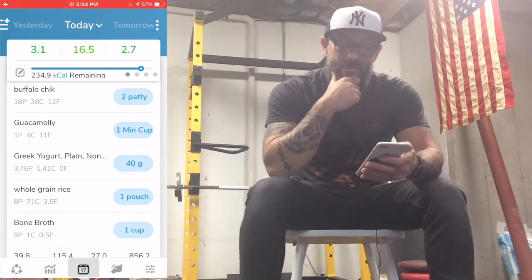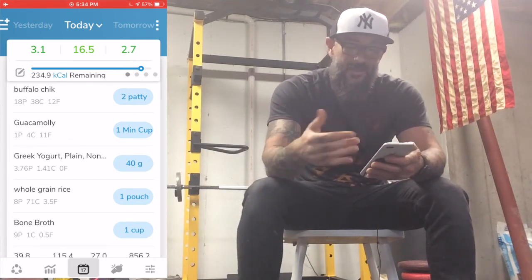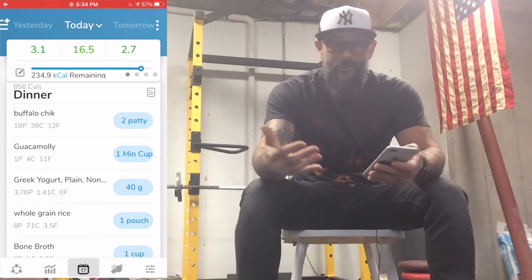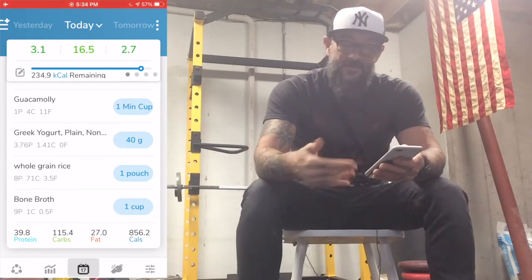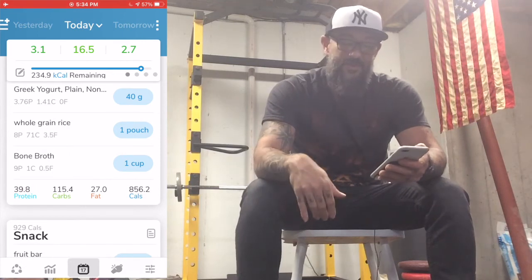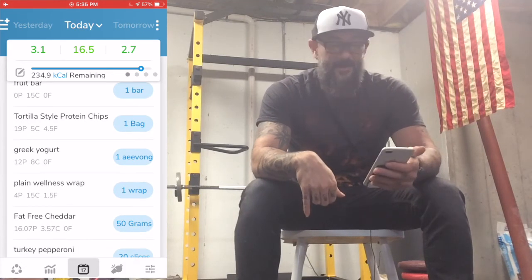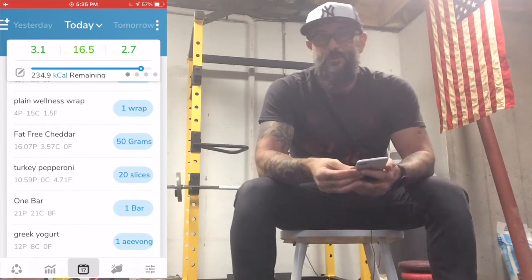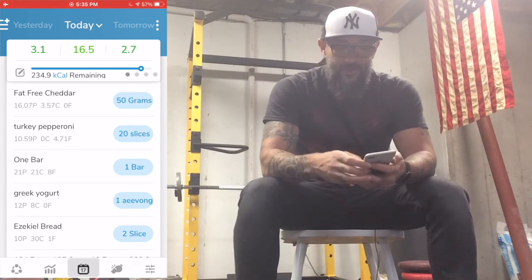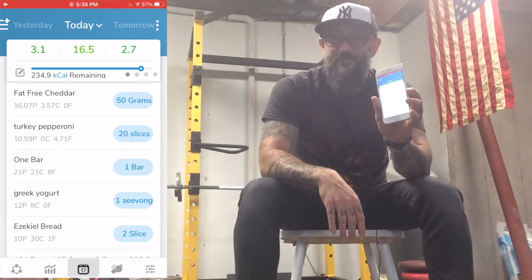So good looking dinner here, the buffalo chicken patties with some yogurt, some of that Greek guacamole. Got some rice, got a little bit of bone broth on the side, and then some nice snacks here. The fruit bar, another bag of chips. Going to do some flavored yogurt. I'm going to do that pizza pocket later, as well as some of that Quest protein bar, and then those 2 pieces of Ezekiel toast with the Greek yogurt on it. Looks good to me. It actually turned out very nicely, considering I didn't eat until 1 o'clock.